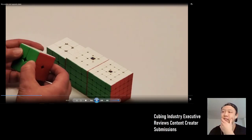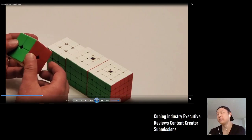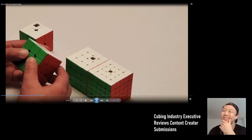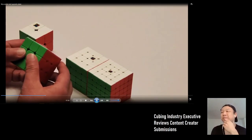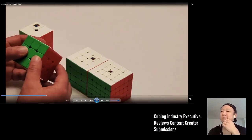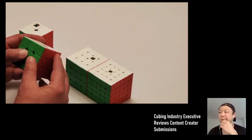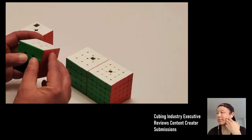Or I could go for Chi, which is a Chi MS, or the Valk 2M. Okay, yeah, skip the Chi MS. For the 3x3, I'd like to compare these to some flagships. Oh, and by the way, this RS3 M 2020 has the additional magnets. Cool.